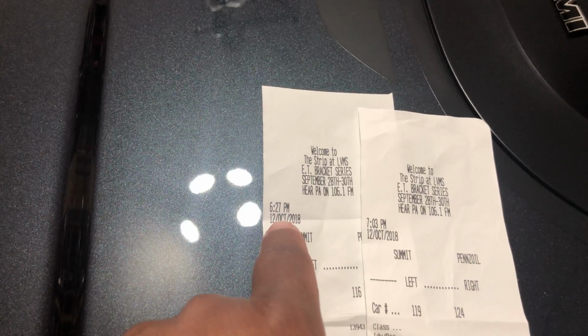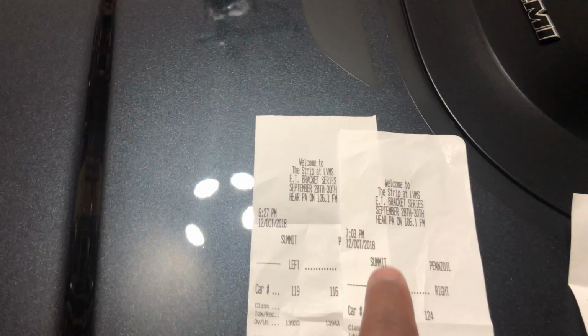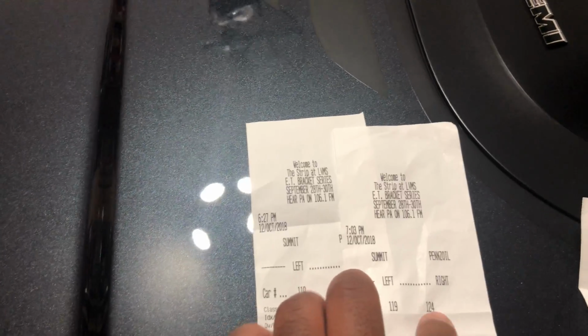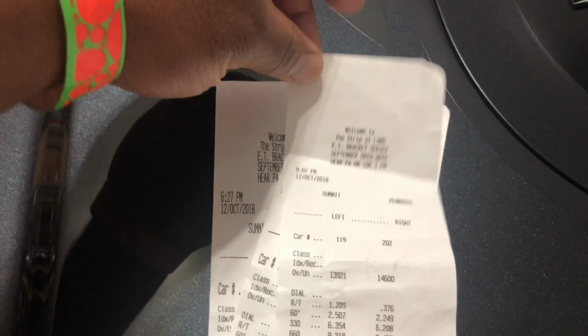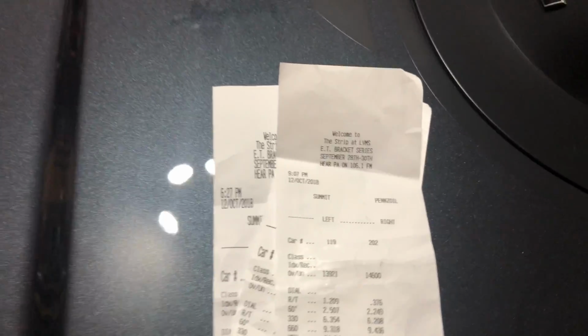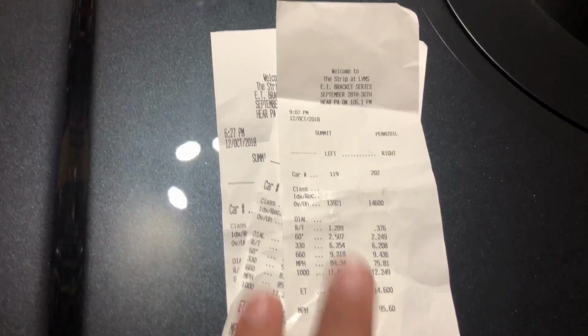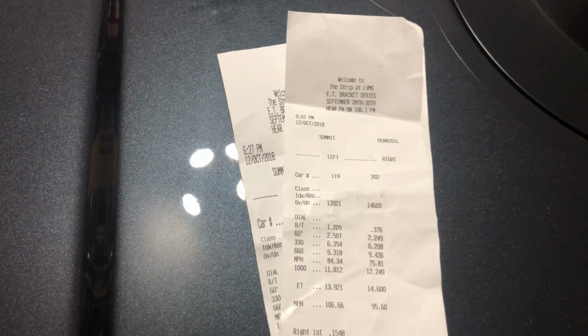6:30 was my first run. Then my second run was at 7, so about a half-hour difference. And then my last run, here's where the gap is. A 2-hour gap to run again, at 9. But here are the results of my last run of the day.